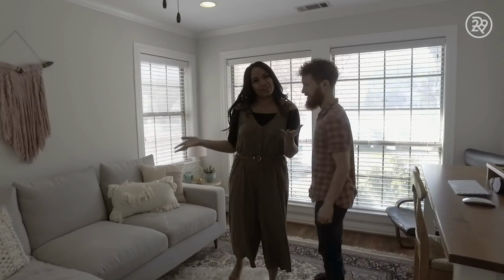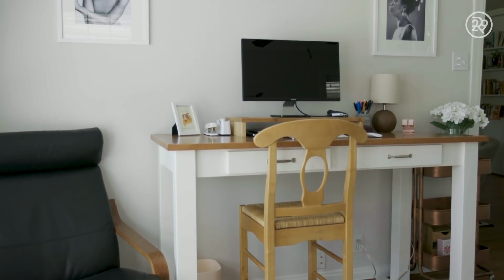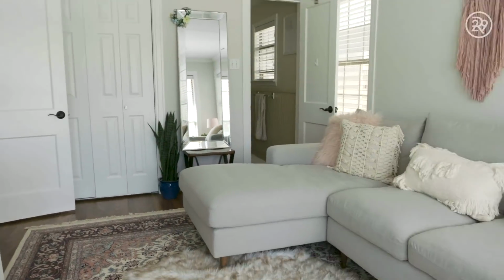This is our shared home office. And I actually haven't come up with a quirky name for it yet, so if you can think of something, leave it in the comments below. On that side of the room is where the workstation spot is, and then this is kind of the reading area. Sleeping area, beauty video watching area.